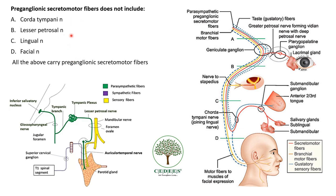Also the lesser petrosal nerve, it supplies the parotid gland, and it carries preganglionic secretomotor fibers derived from the tympanic plexus. It carries preganglionic parasympathetic fibers or secretomotor fibers which relay in the otic ganglion. So all these nerves are carrying secretomotor fibers.